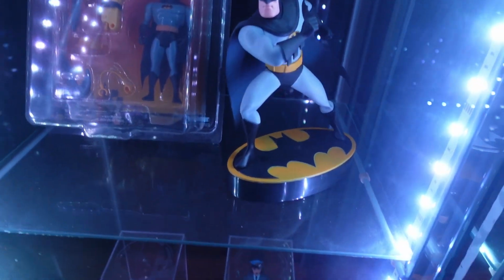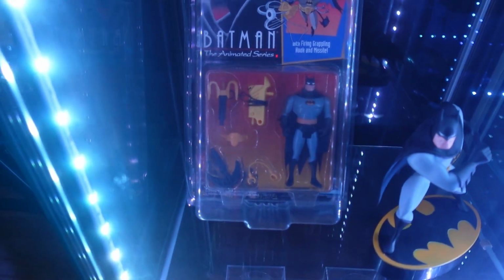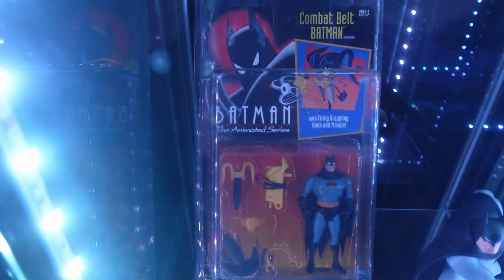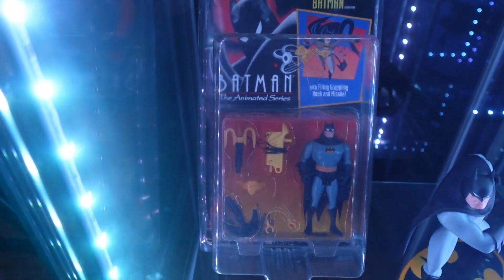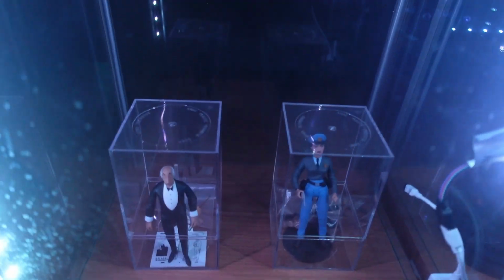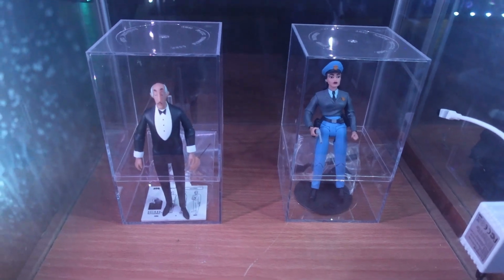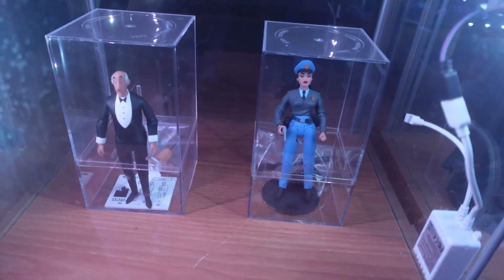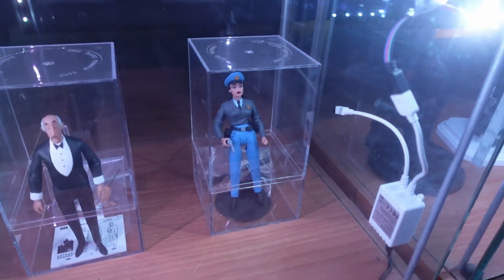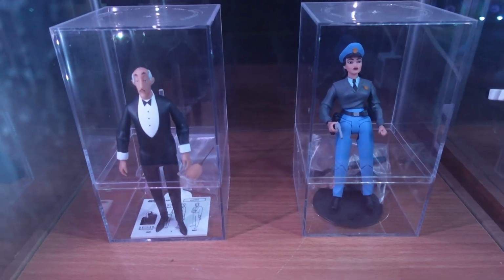More Batman, really cool pose. And then another Combat Belt Batman. I just love this figure to death. It's pretty much in mint condition. That'll never come out of the plastic. And we got some more figures. We got Montoya and Alfred. Alfred used to be a rare figure, but McFarlane remade him. But they still have not remade Montoya, which makes her a pretty rare figure.